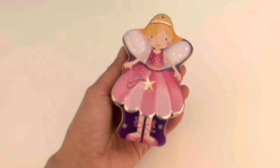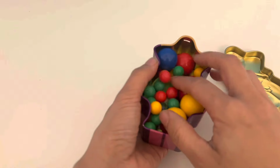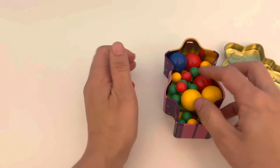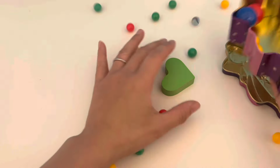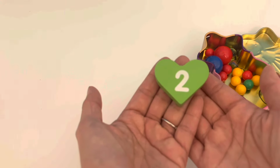There's something rattling inside. Let's open it up. There's lots of marbles, but I think I can see something else. What is it? Let's empty it out. It's a heart shape, and it has the number two on it.